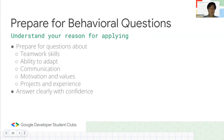So prepare for behavioral questions during your interview, and understand your reason for applying. Some of the questions that you might get during your interview, one could be on teamwork skills. Maybe they'll ask you, have you ever worked on a team in a project? Or, since most of us are students, was there a class project where you had to take leadership, and were you able to be a good team member in that? They want you to talk about that experience.